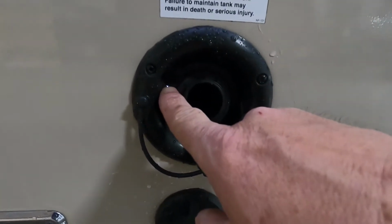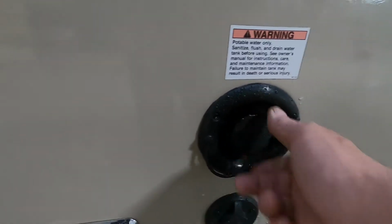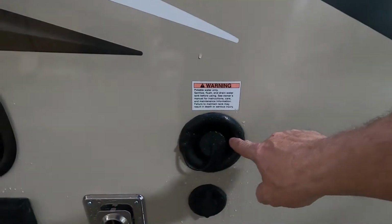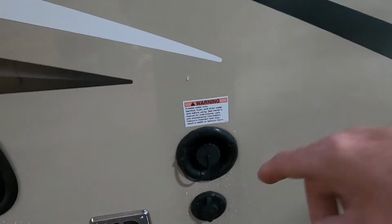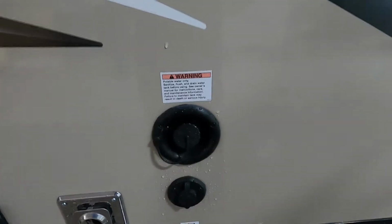Two ways to tell when that's full. There's an overflow valve right here, or on the inside where you check the levels of your black and gray tanks, there's also a freshwater button. Once that's full, remove your hose, and then whenever you want to use your fresh water, you'll turn on your water pump indoors.